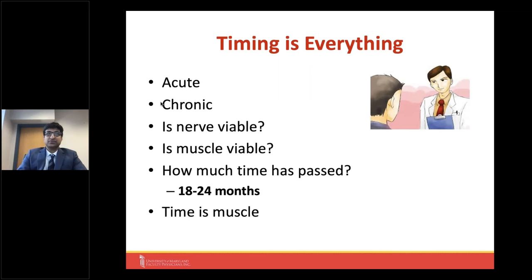So when seeing a patient with paralysis, timing is really everything. We classify patients further in terms of acute versus chronic. Acute is the patient that just had the paralysis. They woke up yesterday or last week and now all of a sudden their face is not moving. Versus the chronic patient is the patient that's having facial dysfunction for a month or even years.